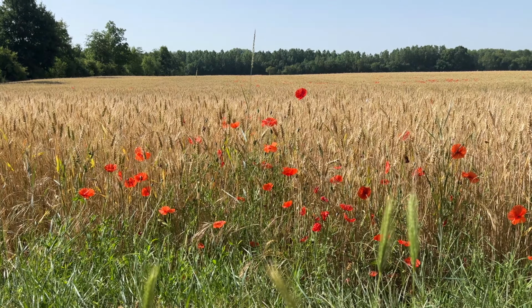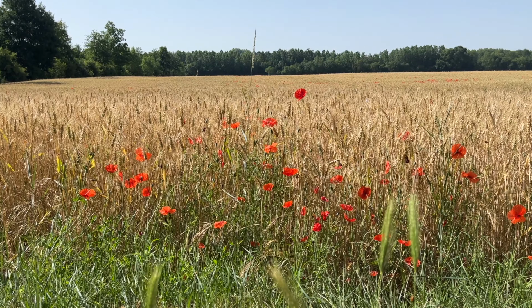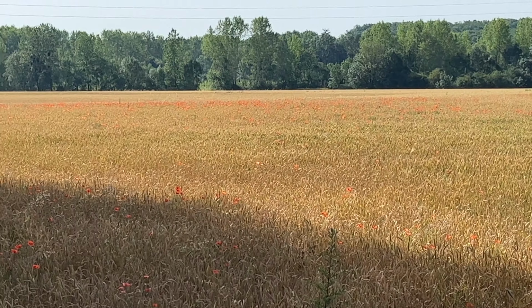What a beautiful morning. It's just stunning. Clear blue skies. The river is still. Little flowers growing in the wheat. Bonjour. It's just magical.